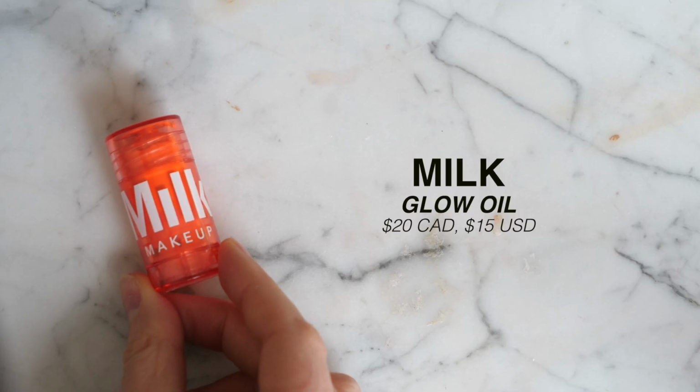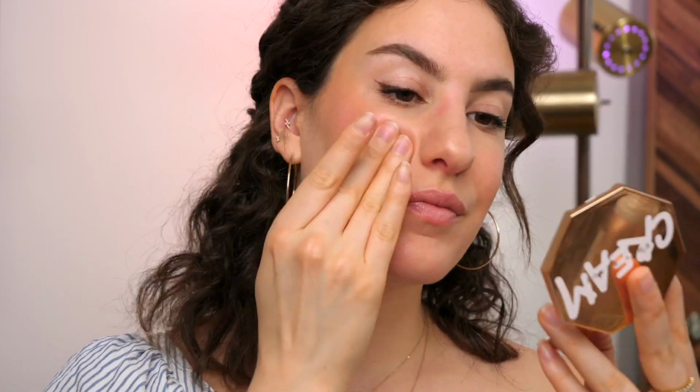On the other cheek, I have the Milk Makeup Glow Oil Lip and Cheek. So this is somewhat similar to the Nude STIX Nudies Bloom because it is another cream product that is supposed to give the skin a really glowy look, although the formula itself is quite different. But let me first apply it so you guys can see what it looks like. So this one is in the shade Flare.